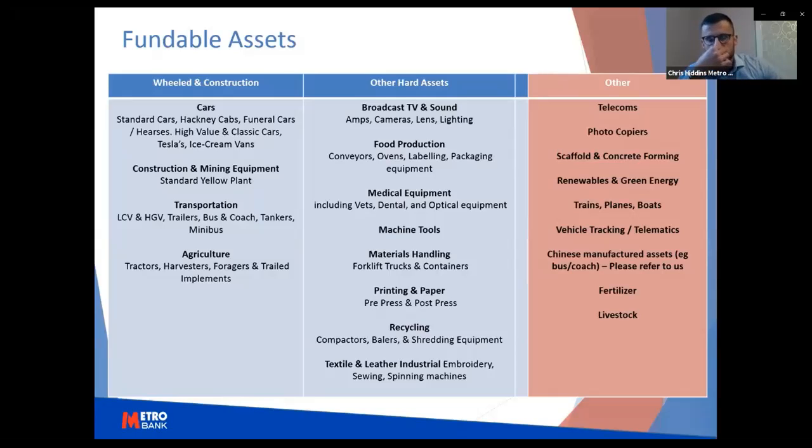So the column in red, these are fundable assets, but at the moment, they're not something that Metro Bank is in the market for. However, if you would like to have information on this, we can support you and point you in the right direction of businesses that will look to support with asset finance for these. So telecoms, photocopiers, scaffolding, renewables, planes, trains, vehicle tracking, fertilizer and livestock. There are businesses out there who will look to support with that, but at this moment in time, Metro Bank is not in the market for those.